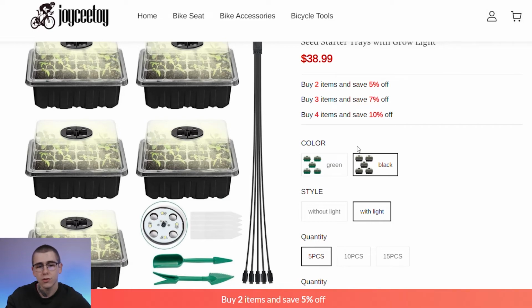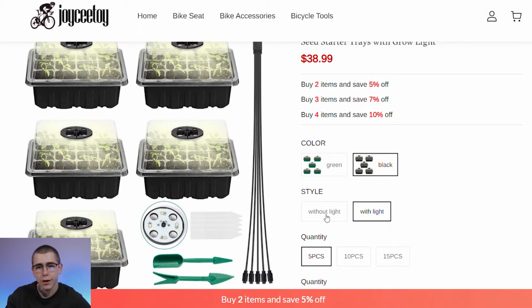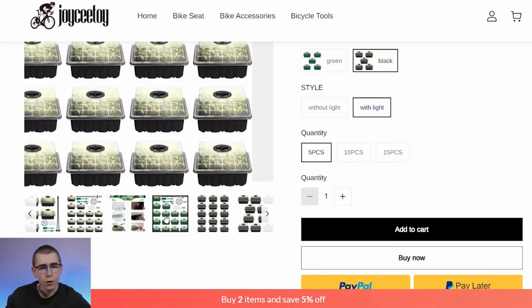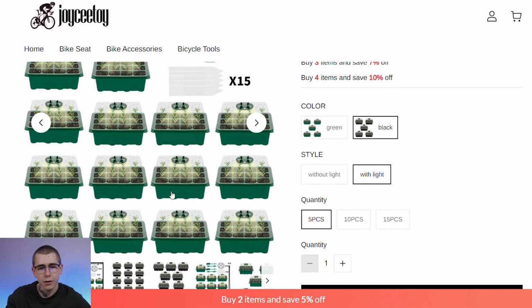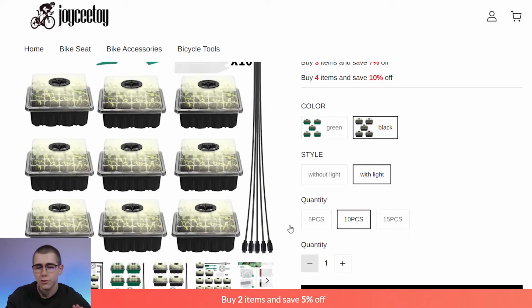They have 2 different color options on here, green or black. You can choose the style with or without the light. And then they have the same thing down here, the 5-pack, but you guys can actually save by buying 10 or 15 pieces. A lot of this content is overwhelming with so many of these humidity domes. Honestly, they should just put 1 or 2 in the pictures and focus on the benefits of those. It's definitely overwhelming with this many in the product images. It'd be one thing if they were just placeholder images for the 15 pieces or the 10 pieces, but there's just way too much going on in all of these photos down here.